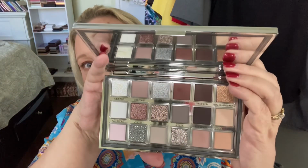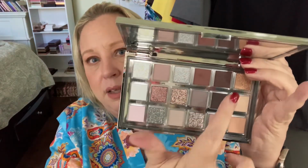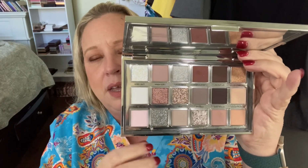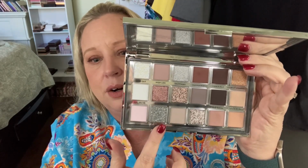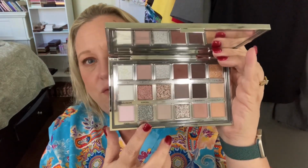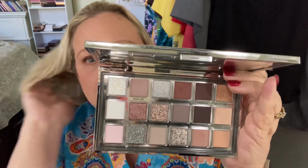Another new palette to the market this winter was Huda Beauty Icy Nude. Even the high-end brands and the luxury brands got on the icy train. So yeah, this is overwhelmingly an icy palette, but you do have a little warm corner right here. This shade right here got a lot of hate because it is a glitter shade, and this is a very expensive palette. This is like some type of recycled material.